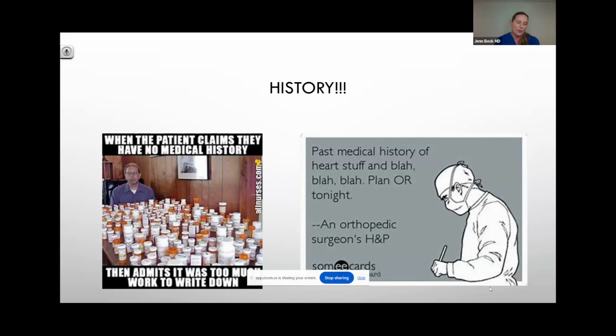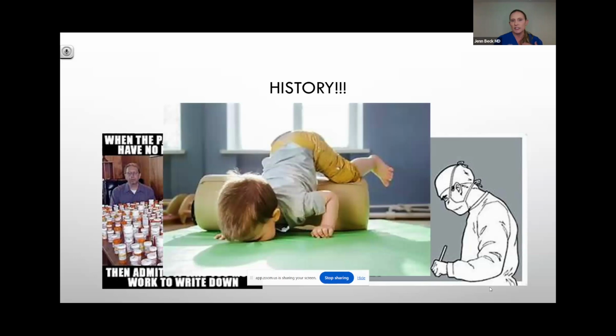And really the one pearl that I will give, especially for the ped side of things: adults are great. Usually adults are pretty good historians, not always, but usually. The hard thing with kids is that kids fall down all day, every day. So no matter what, a kid is going to come in with some sort of swollen knee, swollen joint, whatever it may be, painful or not. There's always going to be a history that mom, dad, grandma, whoever comes with them, even the child themselves, may say, oh, I took a trip down some stairs 3 weeks ago, and I had done it several times before, but I twisted my knee then, and maybe that's what started it.